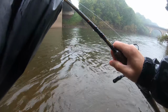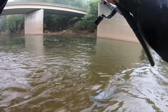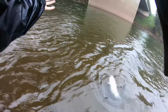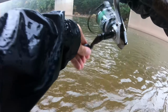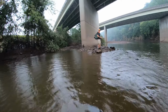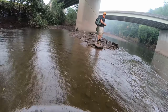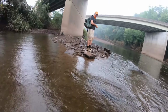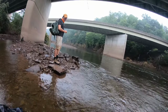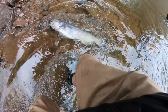Yeah. I'm probably all right. I just gotta get into some shallow water. Definitely my biggest cat on a lure, I think. That's tough, dude. On the grub? Grub. Well, Tyler got one.